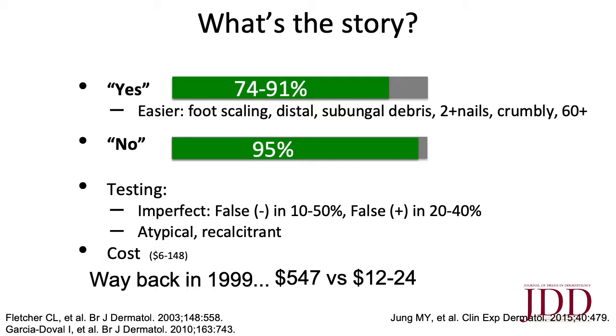so basically 9 out of 10 times when you look at a person and you say, I think that is a fungal infection of the nail, you are right 9 out of 10 times. What's also important is that we're fairly accurate. So when we look at somebody and we say that is probably not an infection in the nail, we're right 95% of the time. Now we're not perfect, but neither are the tests.